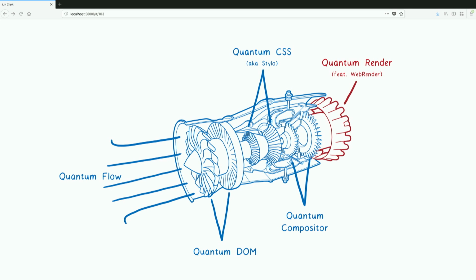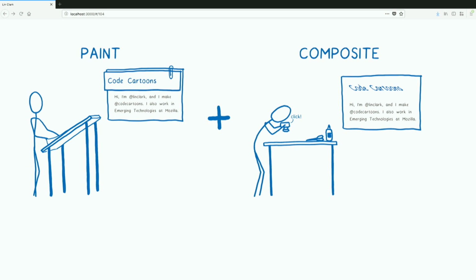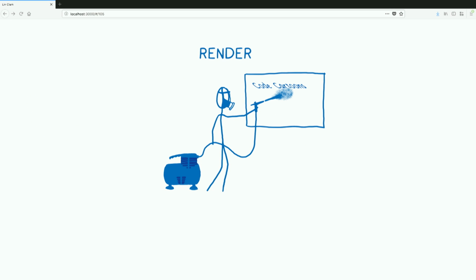Another piece that we're bringing over is called WebRender. WebRender takes the paint and composite stages and combines them together into a single rendering stage. It uses the hardware in a smart way to make painting the pixels faster, which means it can keep up with those larger displays. To do this, it uses another highly parallelized part of the computer which is specifically meant for graphics. This is called the GPU, or the graphics processing unit.